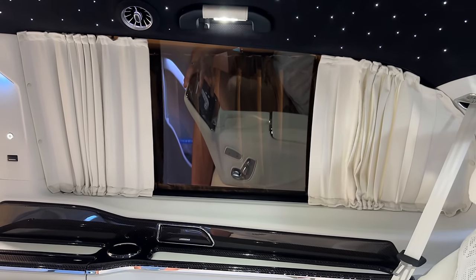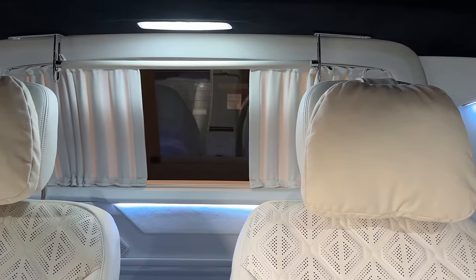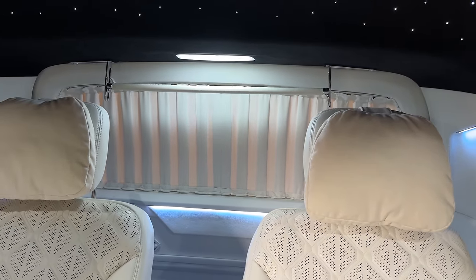You even have curtains in the rear window. So it's not just the sides where you can enclose yourself. You can also do it in back.